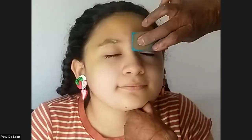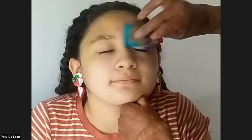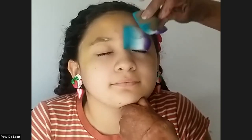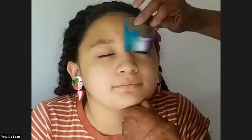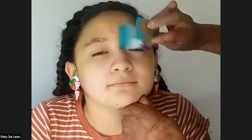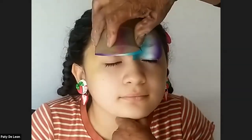So here I'm gonna sponge the color. Makes sense. Perfect. Now I'm gonna go in more in there. Right there. Now on the other side, flip it.